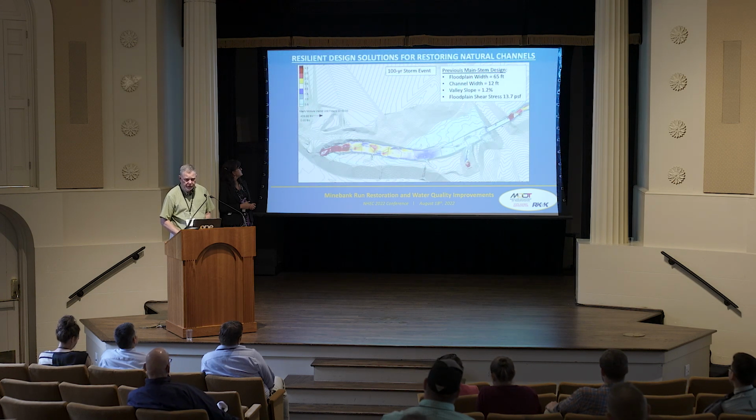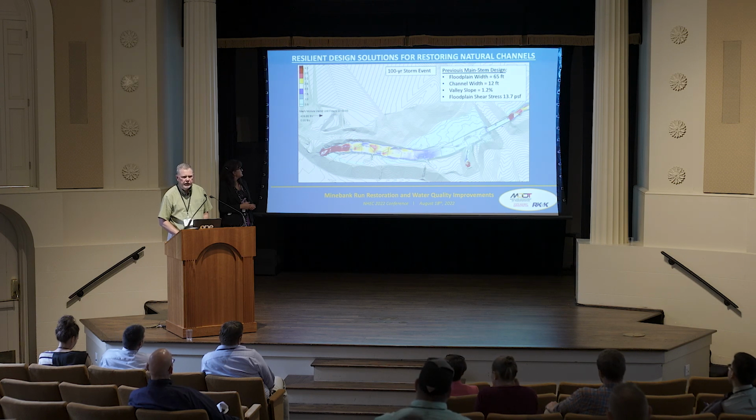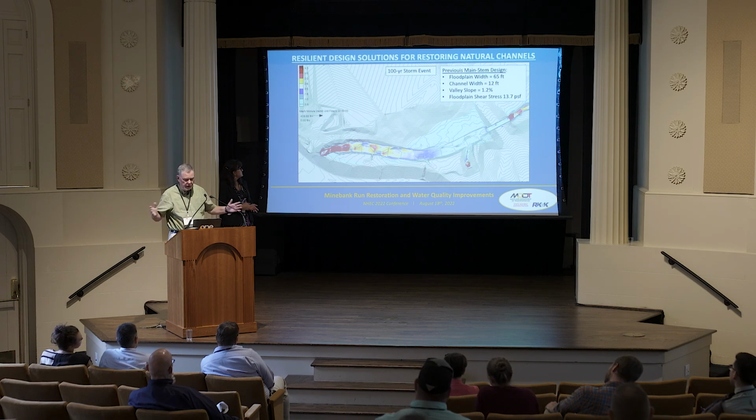So getting to the good stuff on modeling, we did use two-flow, and this was an initial design. We tracked shear stress quite a bit to see stability of the stream. We run at steady state to take out the whole attenuation in the valley in terms of those discharges, instead of a dynamic hydrograph. And because of the constraints, this was constrained by the sewer line, and we had to weave and bob up and over it, trying to get that floodplain reconnection as well as we could.